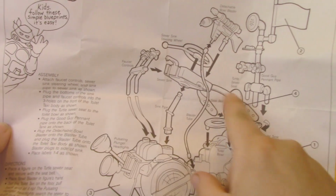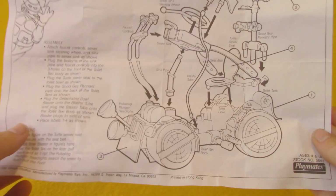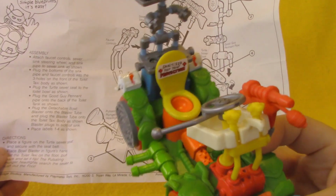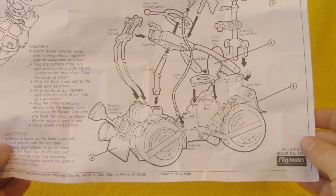Oh, there's a seatbelt. I'm missing the seatbelt. I thought I had bought a complete one. I'm glad I reviewed this so that I can make note of that in my review. I think I got rid of the seatbelt on my childhood one right away also. It does make sense to have the seatbelt for this vehicle since it has the pullback feature so the guy doesn't fall out while it's driving out of control. But I always hated seatbelts on toys. They got in the way. They made it hard to put the figures in.